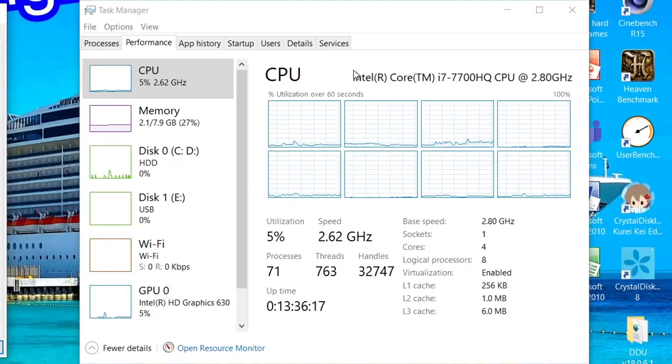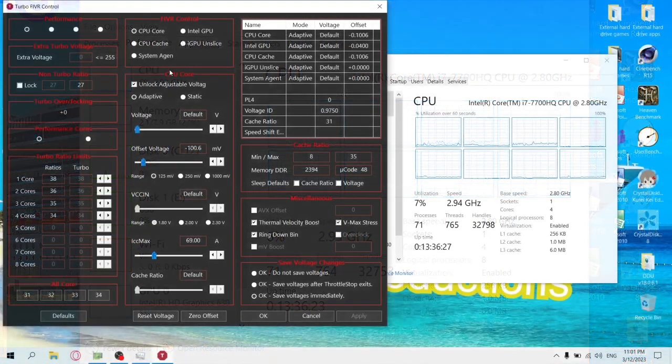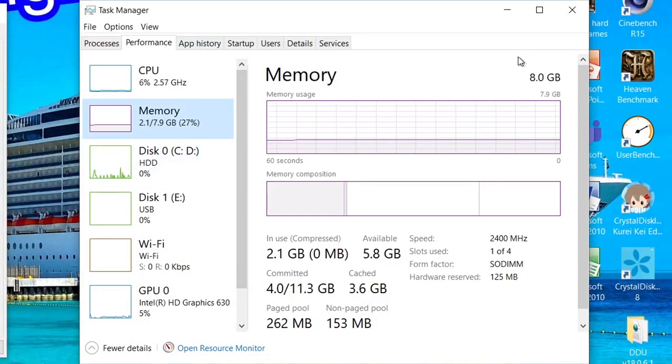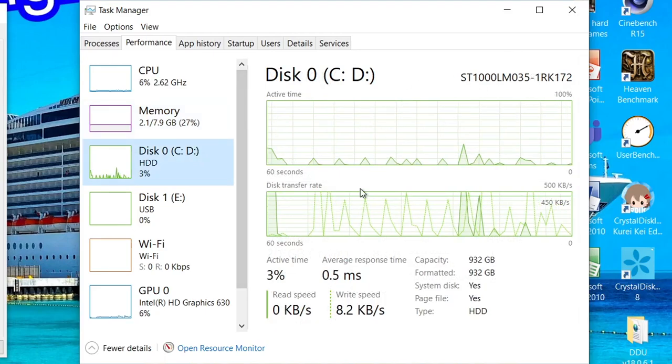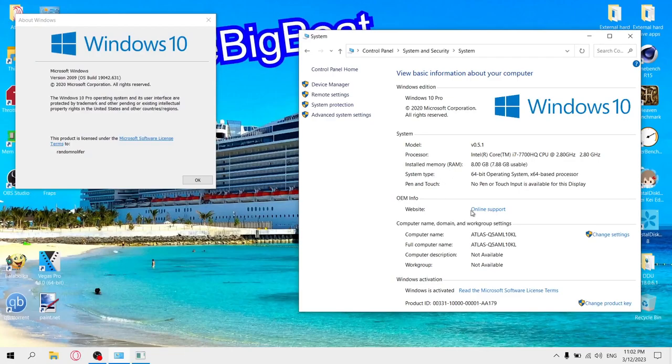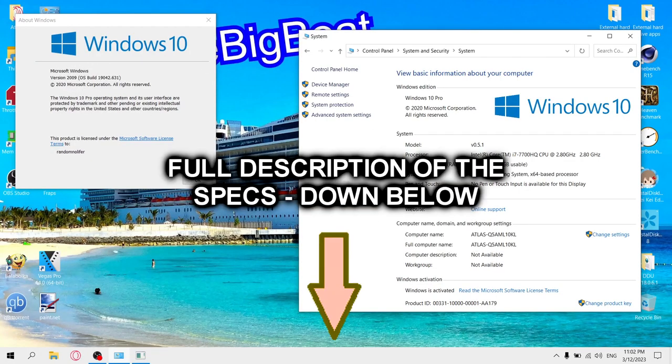As for CPU power, we have this Intel Core i7, which is a high quality one as its own name suggests, I think. I also undervolted it by -100 mV to reduce temperatures. We also have 8 GB of RAM in single channel mode, as well as a 1 TB hard drive as the main drive. I don't have an SSD, by the way. As for operating system, we're using Atlas OS 20H2. You can find a full description of the specs in the video description down below.